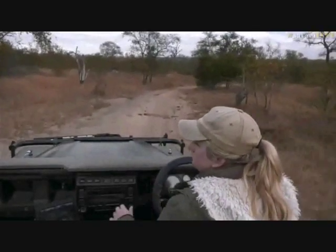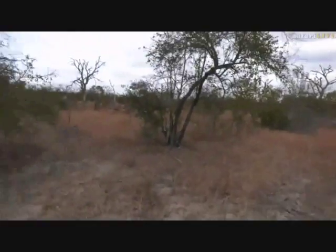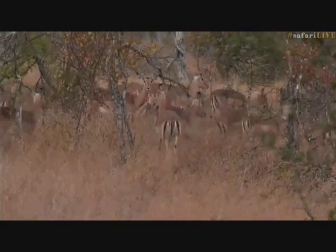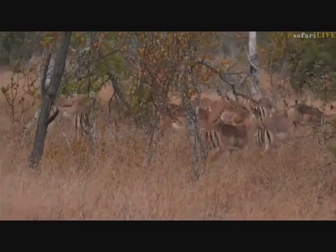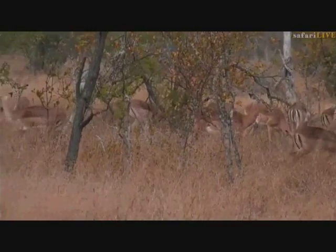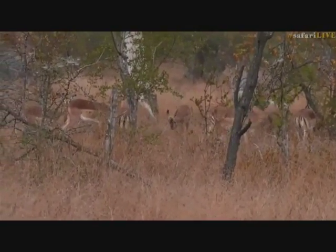Ah, impala. Hello, impala. Sorry, it's not the most graceful stop. I apologize for that. A little bit jumpy this morning. They're all just busy with their day, grazing, trying to stay alive.